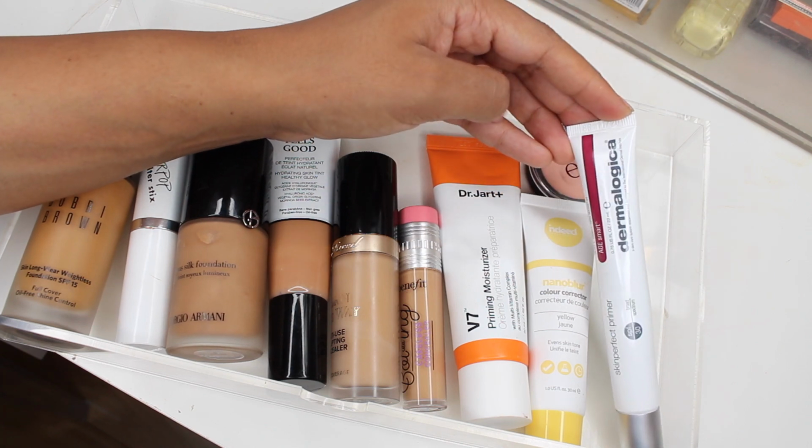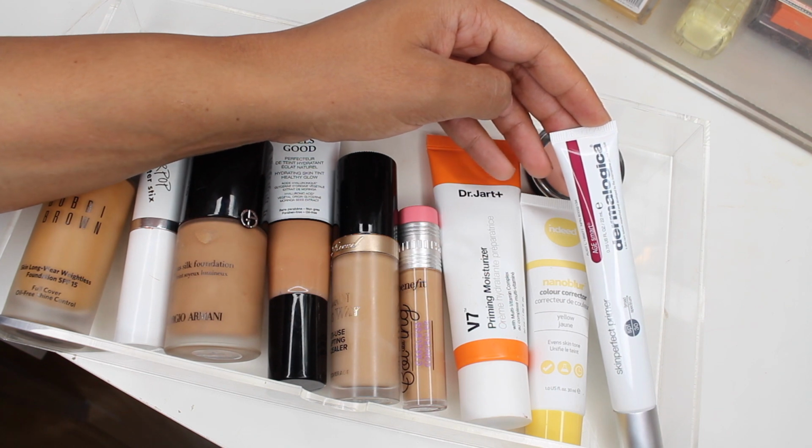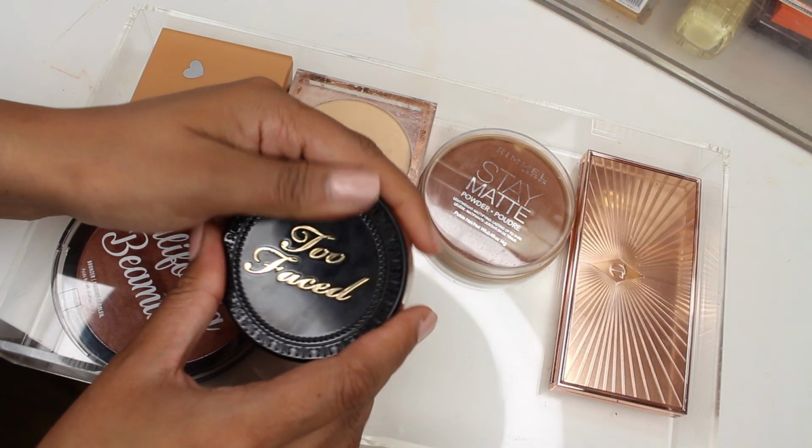So I'll continue to test this out. I did, like I said, I didn't love the texture of it. It was a little thick, but I didn't feel like it interfered with my makeup, so I'll need to keep trying it. Moving into some powders and bronzers, I have been using this non-stop this month.